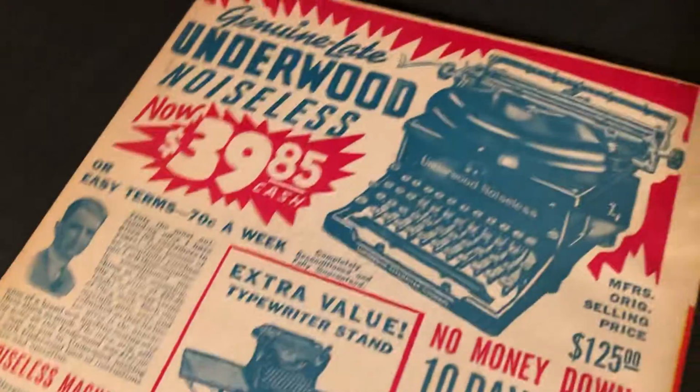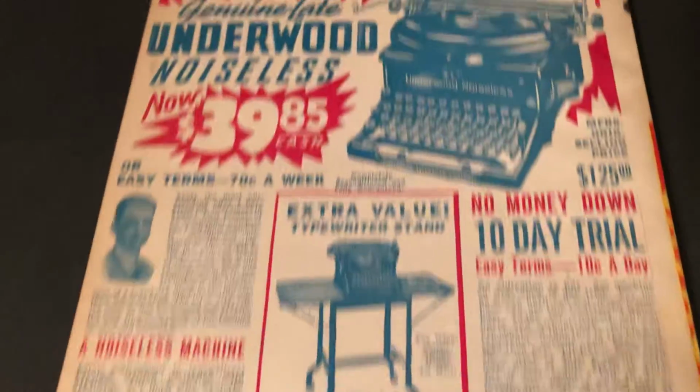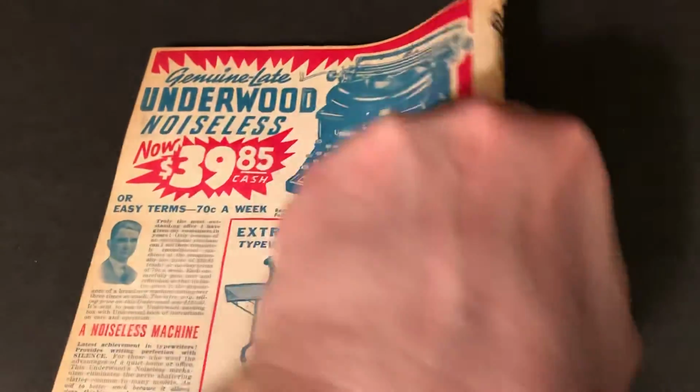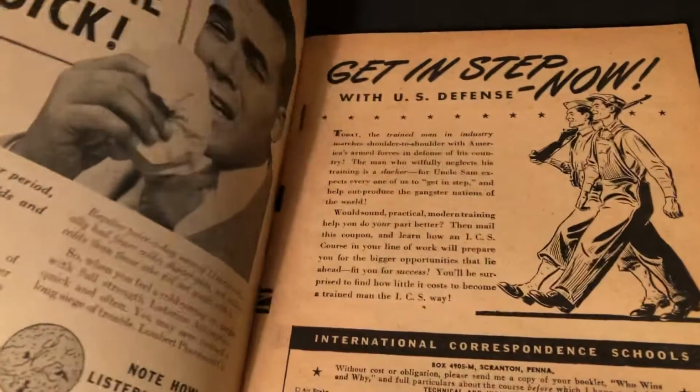1942. There's the back cover. Look at the price of a typewriter back then. I bet that was expensive for folks. Let's take a look here. Fairly supple pages for pulp.